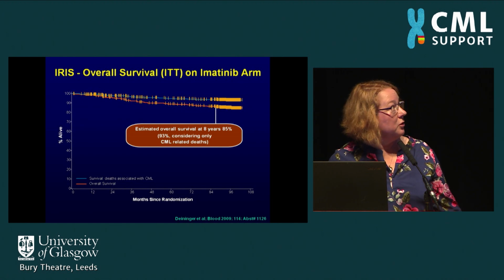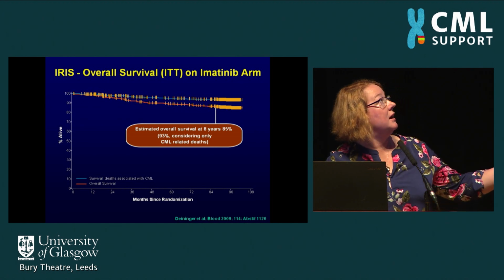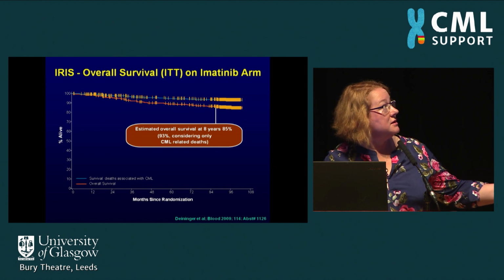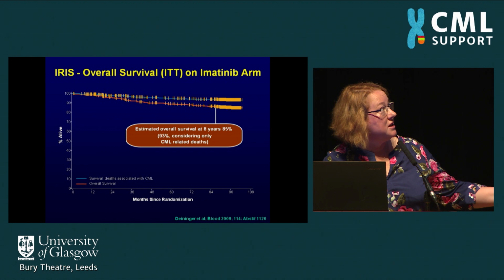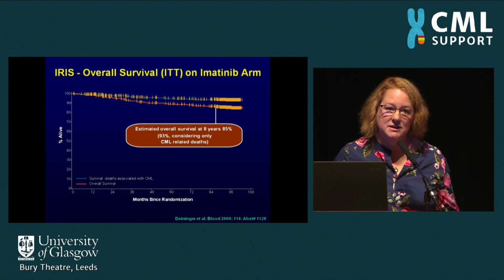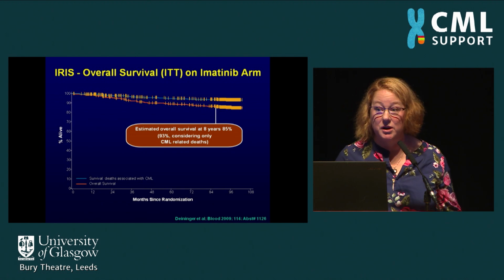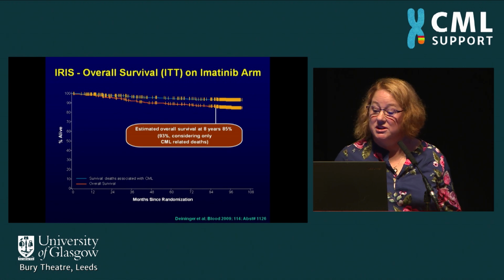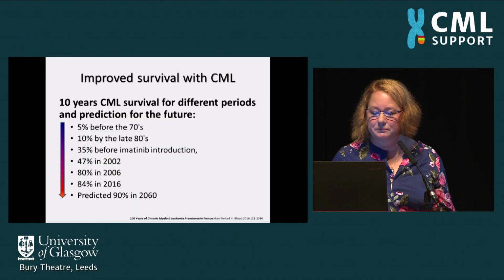This is what we call a survival curve. This is the original IRIS study that shows the survival, cut at 8 years, is 85% overall, but actually if you consider only those deaths that were related to the CML, the survival's 93% at 8 years after starting treatment. And that seems to continue to be stable.